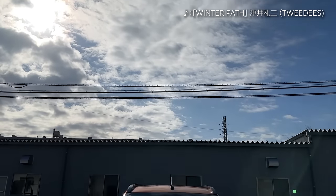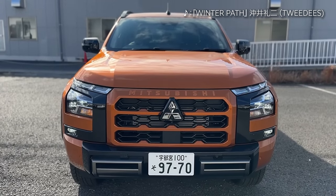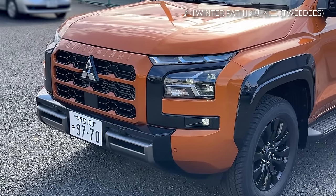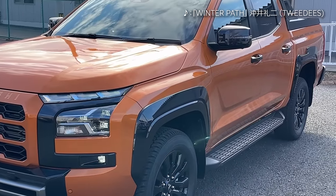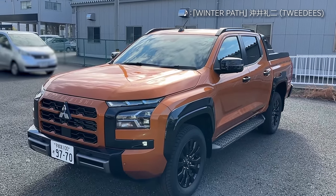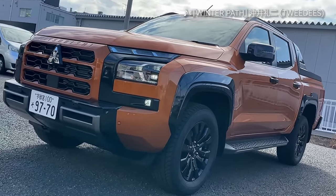So what do you think of Mitsubishi's new Triton? It's a bit bulky, but that's what people like about it, and sales have been pretty good. The Omiya branch of Mitsubishi Motors East Japan, which is cooperating with us for this report, has this vehicle, so if you are interested in this vehicle, please visit there and take a test drive or get a quote.